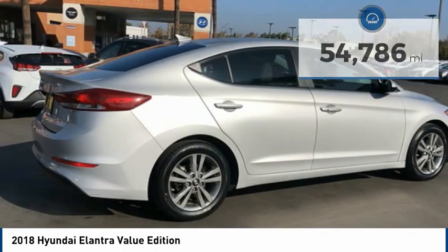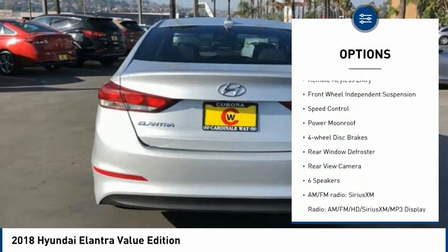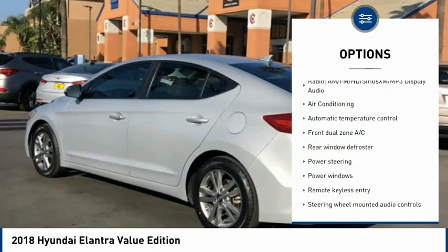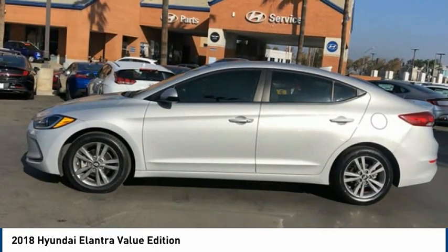Here are some of this vehicle's great options: electronic stability control, brake assist, traction control, remote keyless entry, front wheel independent suspension, speed control, power moonroof, four-wheel disc brakes, rear window defroster, rear view camera. A vehicle like this doesn't come along every day. Come in and get it before someone else does.